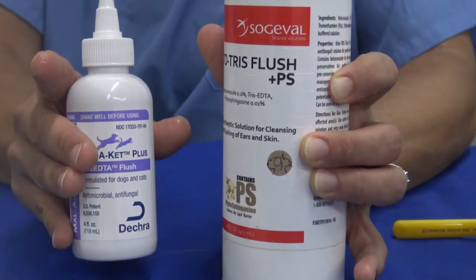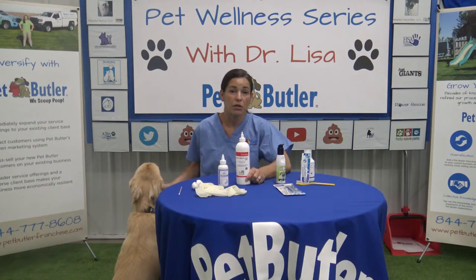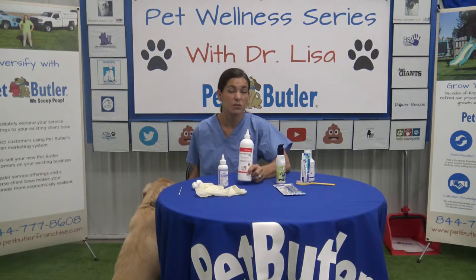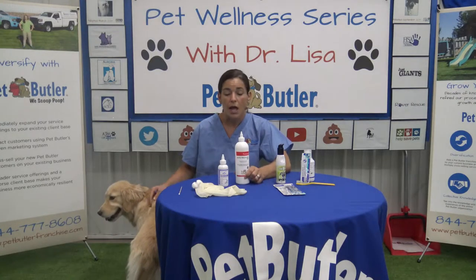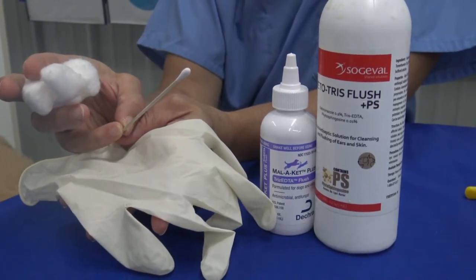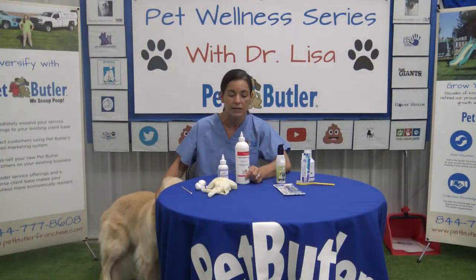And we use these products to rinse the ear canal. We don't want to use water because, again, that's just going to promote the growth of bacteria. So usually these are solutions that have a specialized pH, sometimes even some additives to decrease the growth of bacteria or yeast. And we're going to make sure that we've got gloves on hand, some cotton balls. I like to use long-handled cotton swabs also just to clean the creases in the exterior part of the ear canal that I can see.